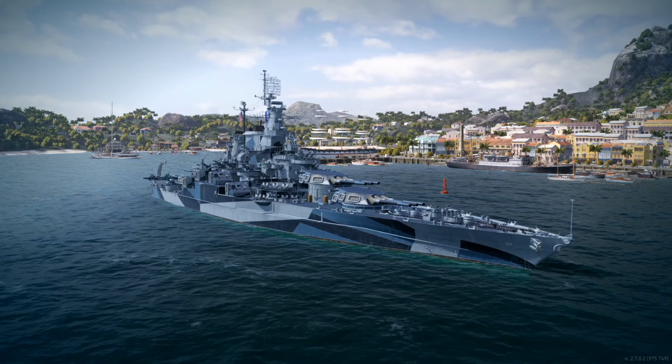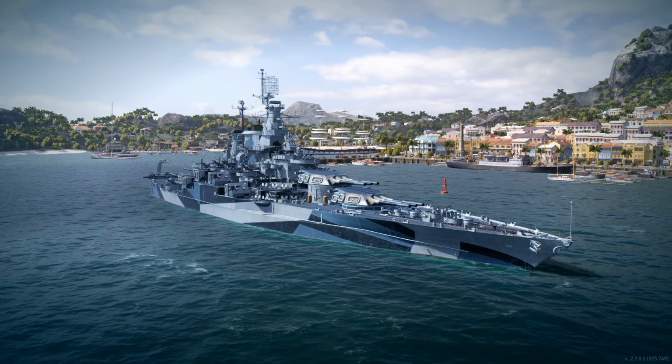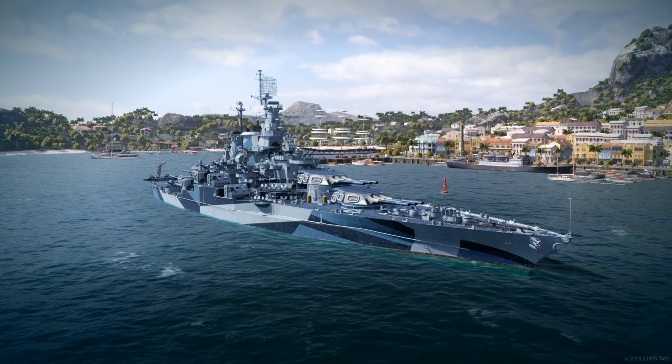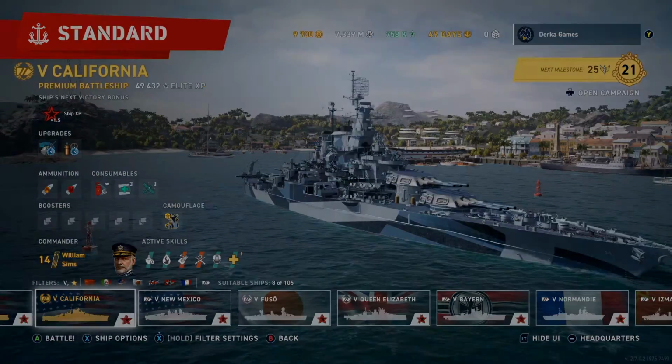In January 1945, California was damaged by a kamikaze suicide plane, but was repaired and went on to serve in Okinawa and the Japanese occupation. After the war, she remained in the reserve fleet 12 years and was eventually decommissioned.